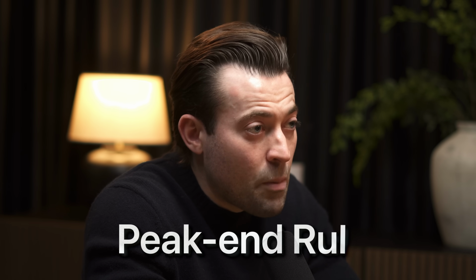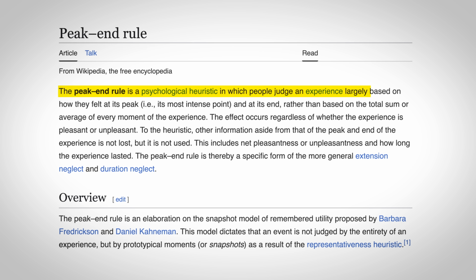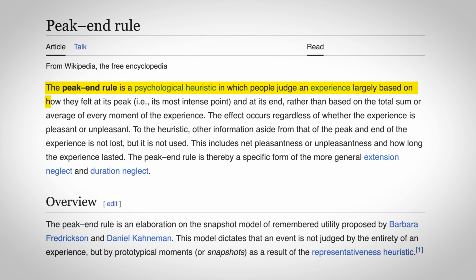These might seem insignificant, but they have a huge psychological impact because of something called the peak end rule. This rule states that people don't remember an experience as an average of every single moment.